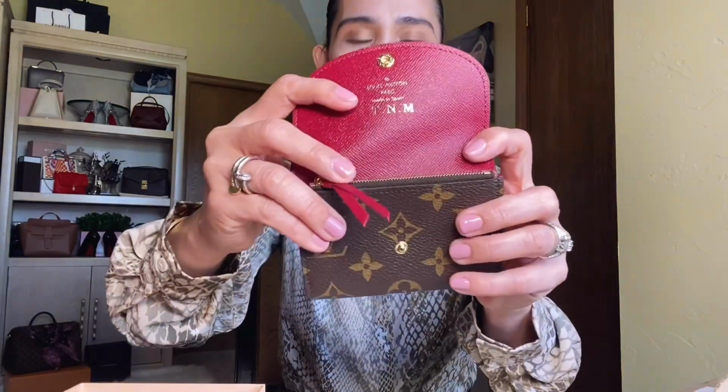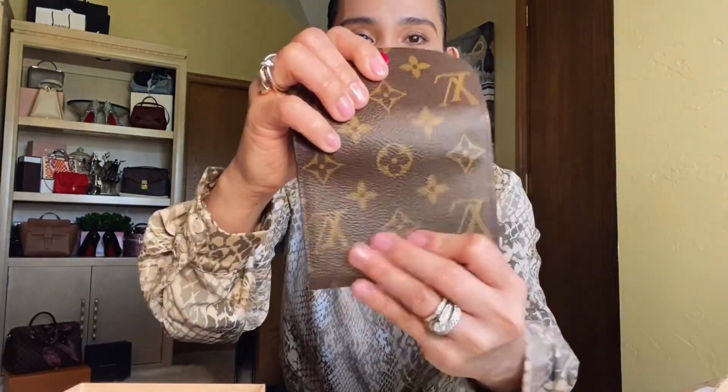That being said, because I really want to dedicate it to my three boys, some Mother's Day gift, little things like that. So let's open it. So I have the monogram and, what do you call this? What's the inside of this thing? The fuchsia. So I have my computer right here. So this is the Rosalie coin purse monogram in a fuchsia inside.